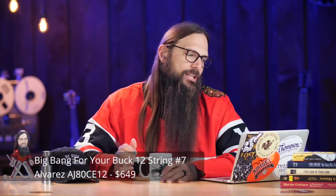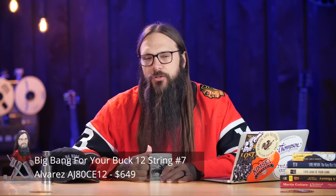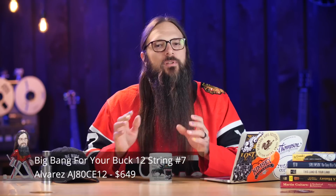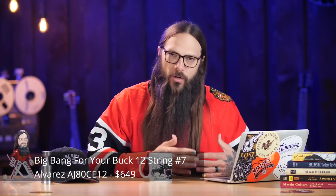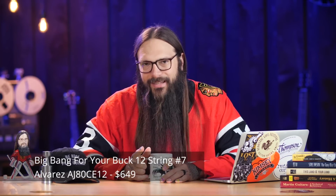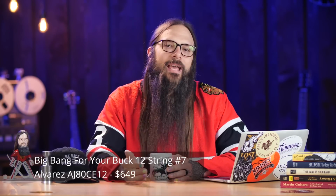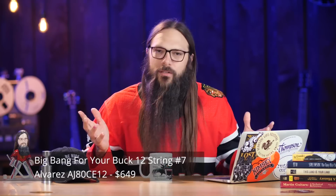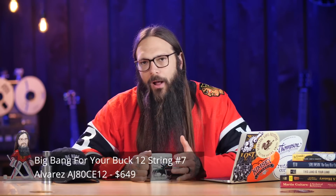The number 7 spot is held by the Alvarez AJ80 CE12. This guitar comes in at $649, and I was looking through the Alvarez lineup, and they have the Regent series and they have the Artist series, and I do believe they have a 12 string in the Regent series, but in my opinion, the Artist series wins out because it does have a solid top. Yes, it's a little bit more. Again, this guitar comes in at $649, but in my opinion, it is well worth it.